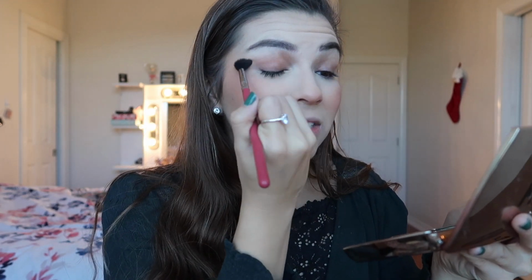I didn't prime my eyes just because my natural eye shadows are pretty much reddish. So I like to use that to my advantage, and I kind of already have a transition crease shade on. So I like to take advantage of my dark eyes sometimes. Just dipping into that one more time.